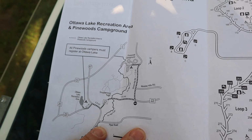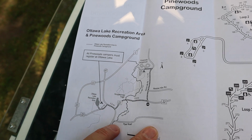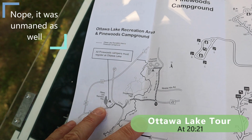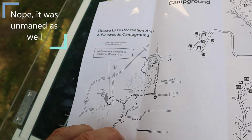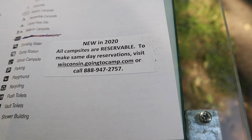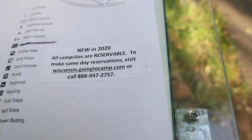Alright, so this is part of the Ottawa Lake Recreation Area of the Kettle Moraine State Forest Southern Unit. So this also includes Ottawa Lake Recreation Area. All Pinewood campers must register at Ottawa Lake. I missed that memo. I guess I'll have to go over there and see if I'm supposed to register. Well, that's important information. All campsites are reservable. To make same-day reservations, visit the website shown there or call. You can just call now.